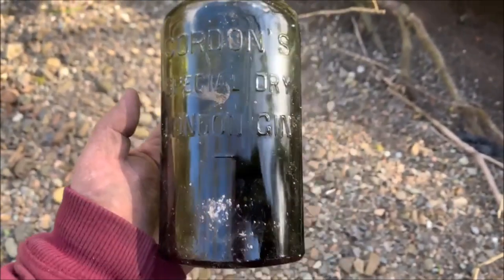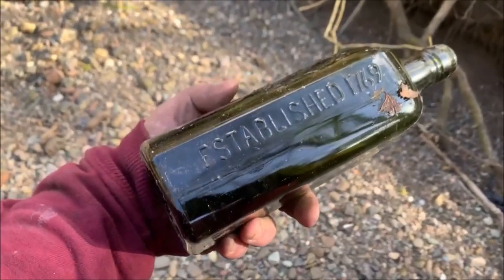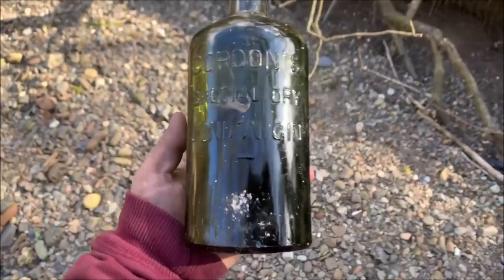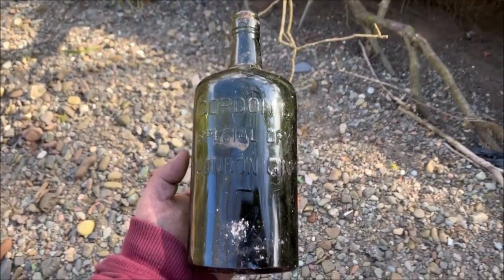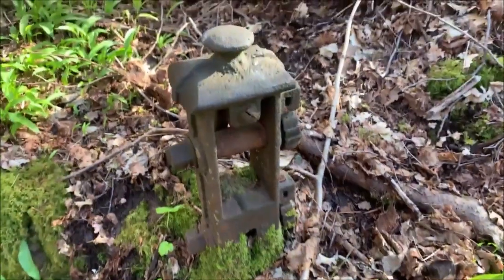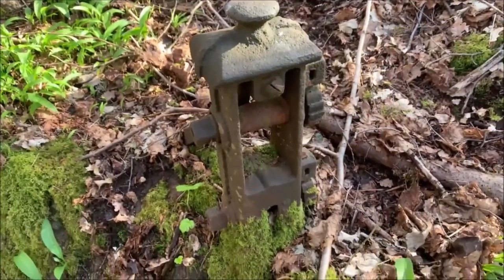This is a Gordon's gin bottle I found. Established in 1769. It's about 1940s, that gin bottle. Still a nice find. Well, I'm walking back along the riverbank and I clock this contraption.